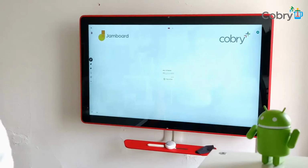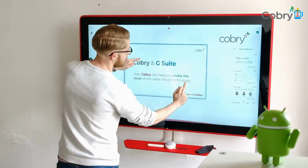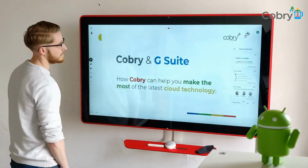And then aside from the Meet hardware, we also have the Jamboard, and the Jamboard is an app that we use to facilitate an interactive whiteboard. And the Jamboard bit of hardware is just an interface to work on that.